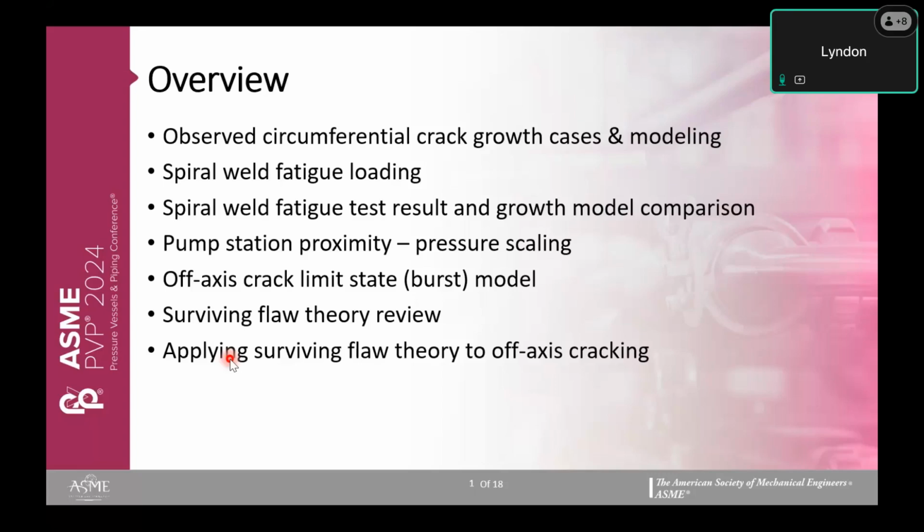And so I've done some work here on circumferential and spiral weld flaws that we have seen and we might see in pipeline service, and some of those results are quite encouraging. So I volunteered to share those results with this group. So hopefully you'll be able to get something out of it.